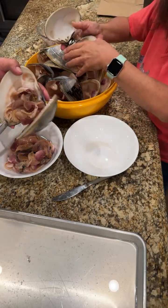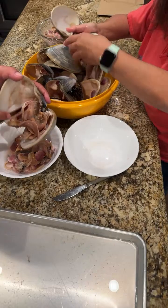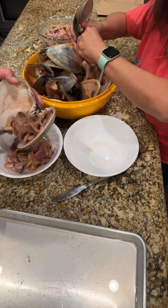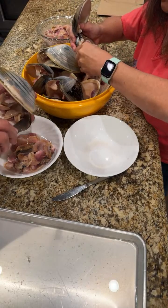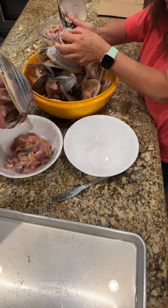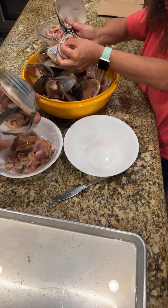But again, the low tide is really the time that you want to go out. An extreme low tide is going to give you the best opportunity to get clams, especially the bigger clams.